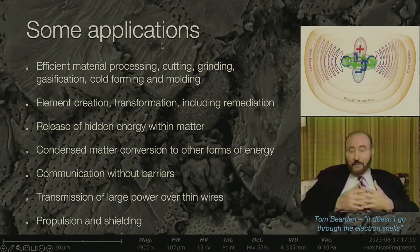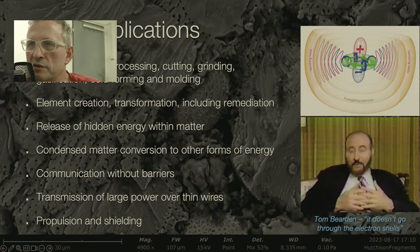So, some applications here. Efficient material processing, cutting, grinding, gasification, cold forming, and molding. Now, in all of those cases, we're not looking necessarily at transmuting the material. We're looking at changing the material's properties so we can do what we want on a local level, and then return it to its ordinary stable state by changing the vacuum permittivity, or by changing the behavior of electrons in their relationship with the matter that they are associated with. Those are probably the most useful applications, because they don't necessarily change the actual properties of the material in terms of the elements or whatever.